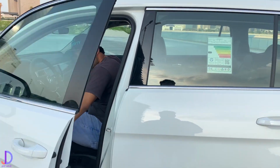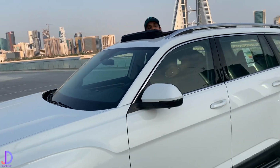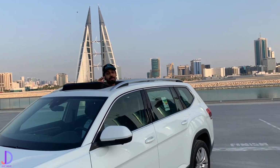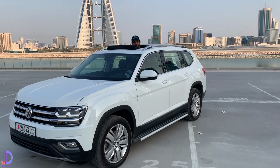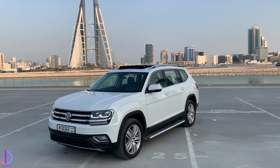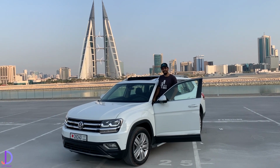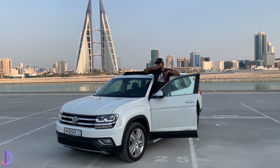It's got a panoramic sunroof, man. Yeah, it's got a full panoramic sunroof, and Ahmed's just gonna go and stand up in it because it'll make him feel good. There we go, Ahmed. Panoramic sunroof. But I have to say, better than that, look at that view. Perfect car, perfect landscape. Wonderful. Let's go.